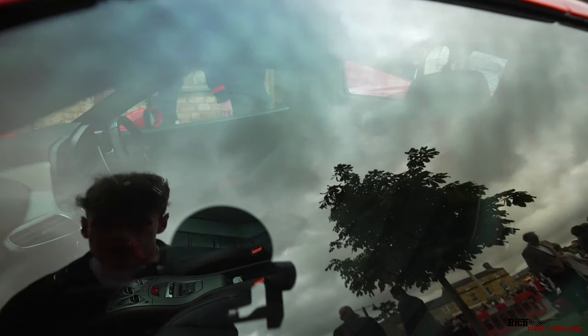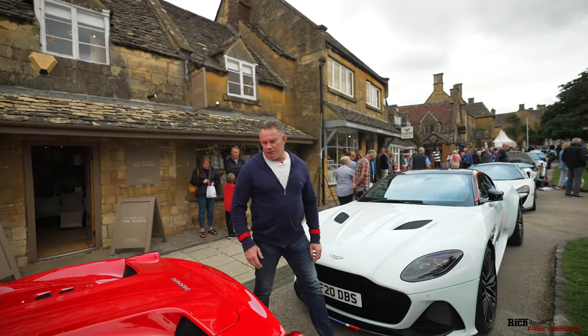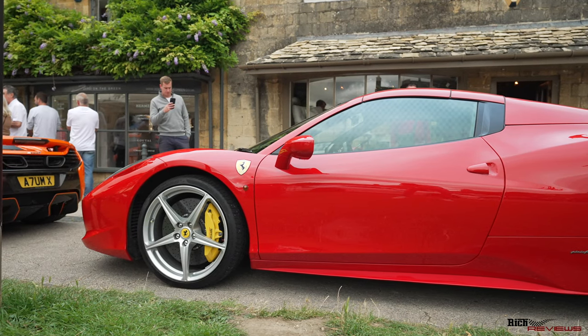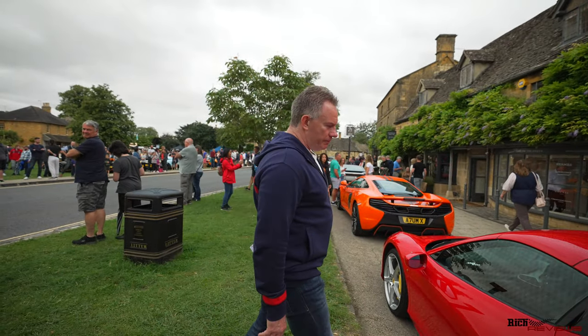You can see there it's got a remote control fob in the center console, so clearly it's got an aftermarket exhaust fitted. That remote control fob will change the configuration of the exhaust system, so it'll in effect open and close the valves to change the sound of the exhaust system. Beautiful cars, but then I am a bit biased.